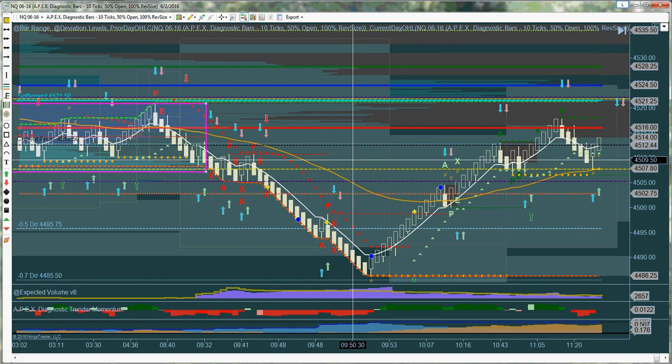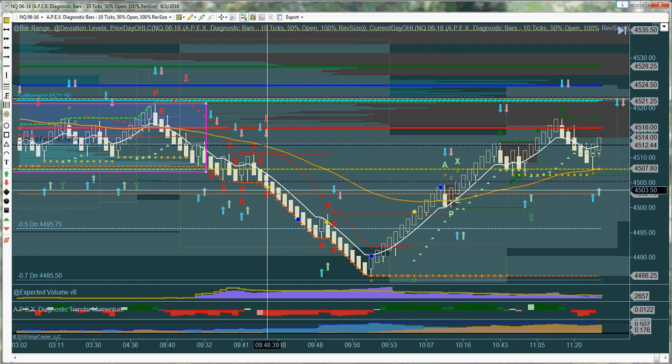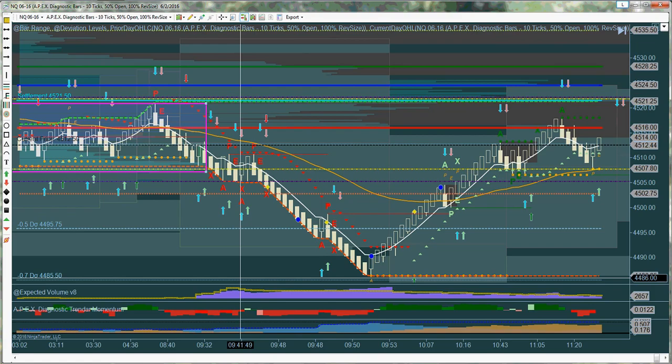Will this work with spreads or just futures? It'll work with spreads. Go through a touchback setup. Okay. It will work with spreads if you're careful on not taking the little chop trades because you don't have time to make a profit.